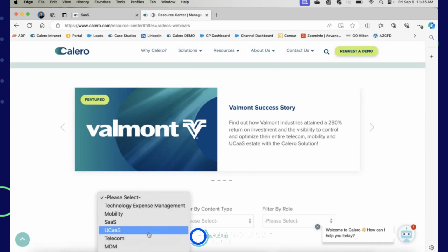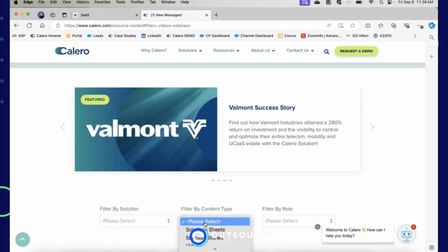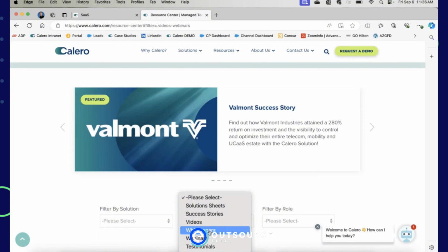Are they looking for SaaS or mobility or technology expense management? Do they want a case study or a solution sheet or white papers? Based on what they or your customers want to see, it's here, and they can just go to calero.com and find our resource page, and we publish it out there. Now, we have probably 30 to 40 other case studies that aren't listed on here because we don't want to bombard it. If they ask, hey, what about this industry or what about this type of customer? It's what we do. So we want to empower your customers to know this is why you want to talk to us. We get it.